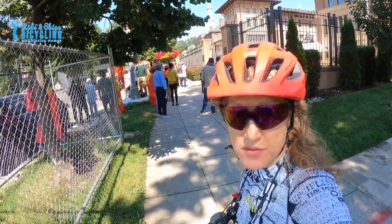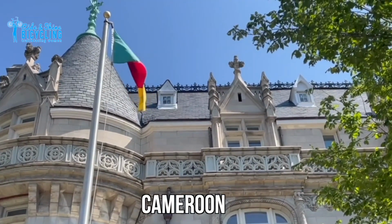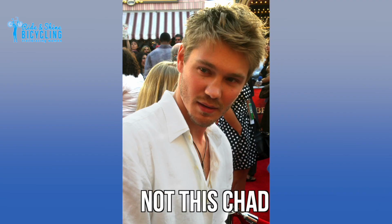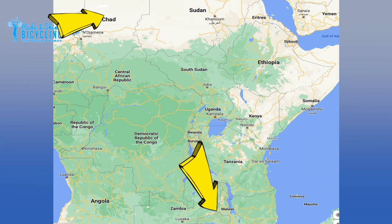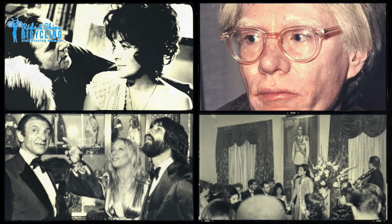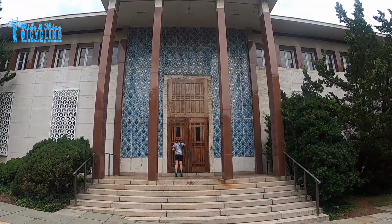There's a protest in front of one of the embassies going on right now. Was the number one embassy for wild parties. Elizabeth Taylor, Andy Warhol, Barbra Streisand used to come to these parties given by the Iranian ambassador. But the party ended in 1979 when we cut ties with Iran and the property became abandoned. So it's still owned by Iran, but it's been boarded up for years.